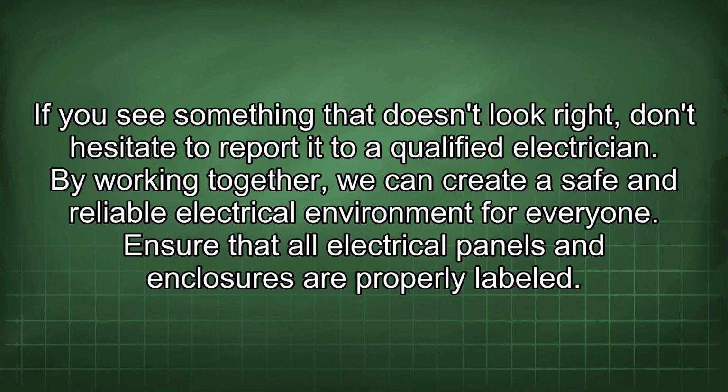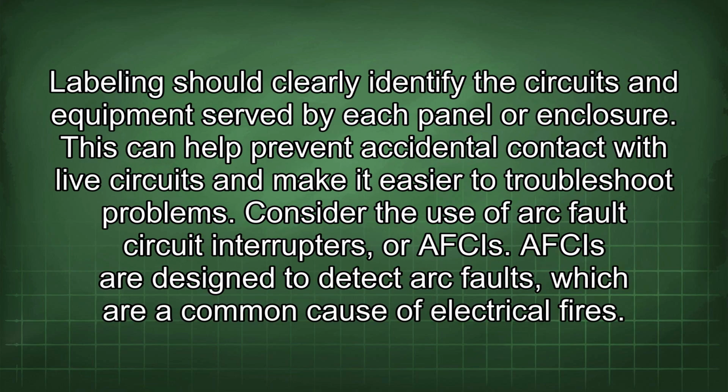Ensure that all electrical panels and enclosures are properly labeled. Labeling should clearly identify the circuits and equipment served by each panel or enclosure. This can help prevent accidental contact with live circuits and make it easier to troubleshoot problems.